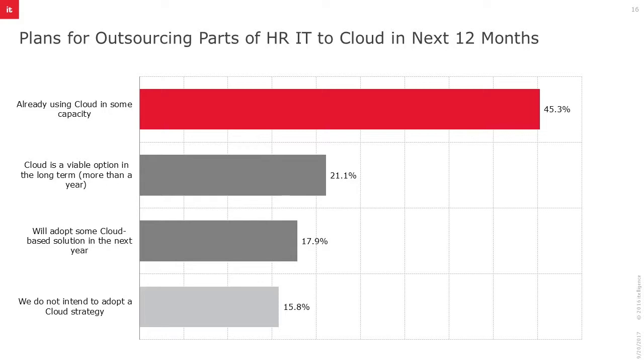So next, we asked what our respondents' plans were for moving parts of HR to the cloud within the next 12 months. 45% said they're already using cloud in some capacity. 21% said cloud is a viable option in the near term, meaning more than a year from now. And almost 18% said they plan to adopt some cloud-based solution within the next year.